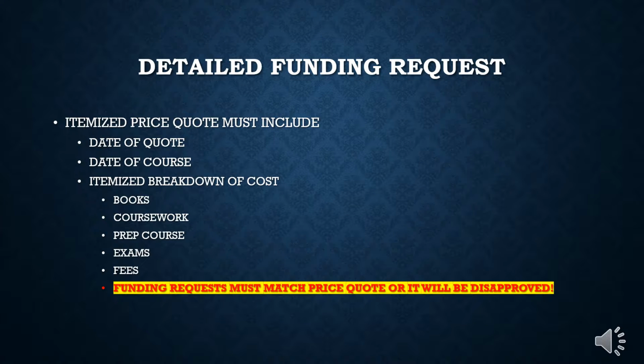The next item we're going to discuss is your detailed funding request. In order for us to be able to track down and break down where all of the different costs go so that we can show Congress how this program is being utilized, we need your help. And we need your help by the way you set up your funding request. So remember, you're doing two separate funding requests to start out with: your study material and then your exam. But when you do your funding request, first thing we want you to do is make sure that your price quote includes everything that you need so you can break down that funding request properly.